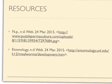The citations we got for some of the pictures and the information are in these two citations.